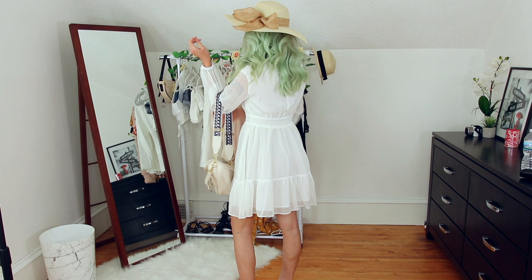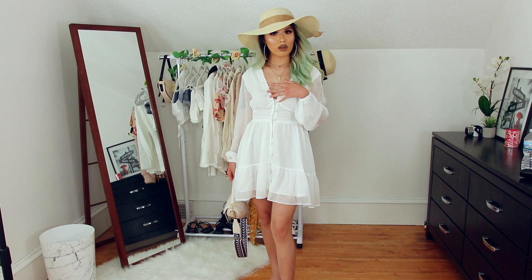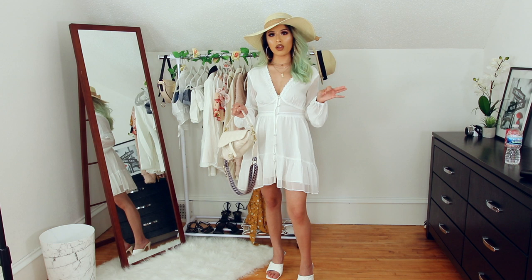This is really cute. Oh my goodness, this is such a nice outfit. I love this. I think this is actually really nice. What do you guys think? I don't usually gravitate toward dresses like this, but this one, for some reason, I am obsessed with. I would totally wear this to brunch. I'm just here for this outfit. I love it. Everybody needs this dress.